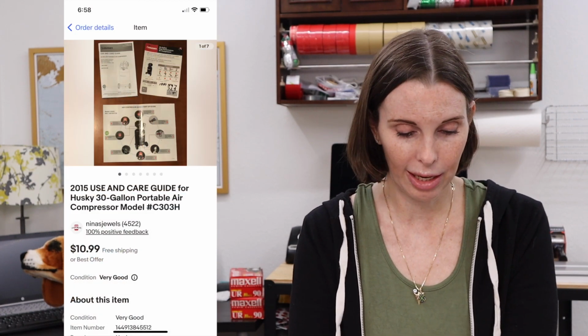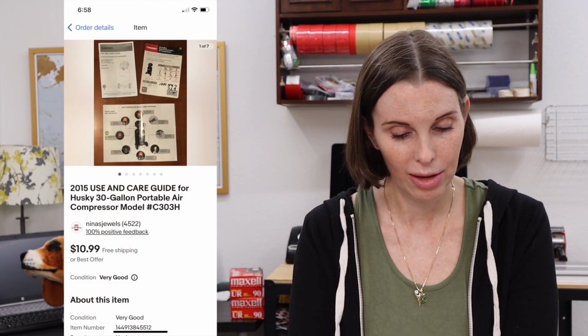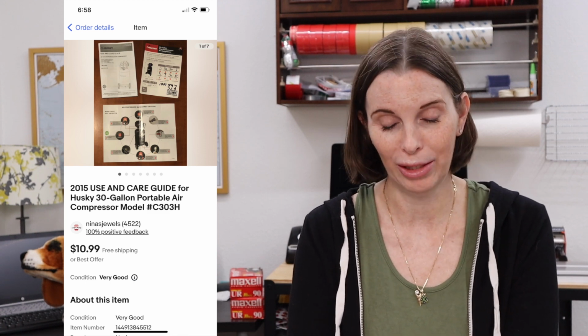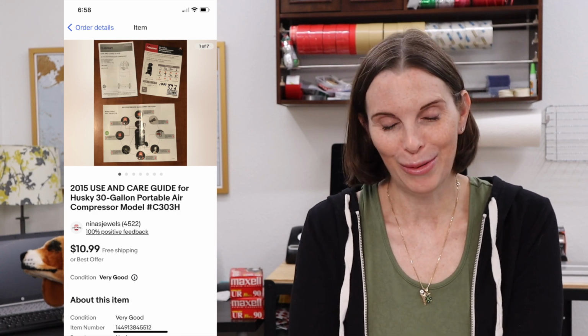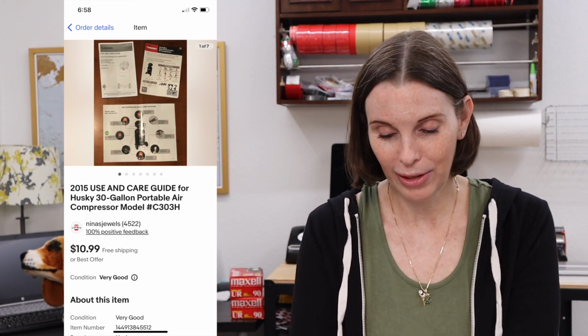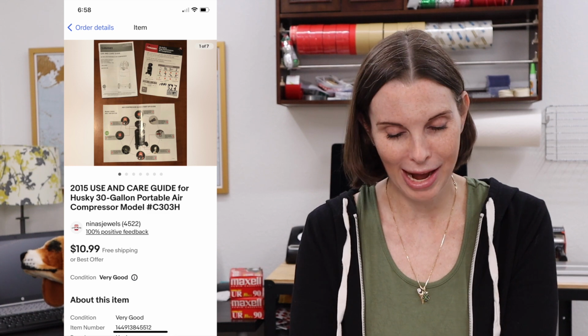Next up was a 2015 use and care guide, so just a manual, for a Husky 30-gallon air compressor. We had this in the other business that we own. It's probably from an air compressor that we used to own and no longer have. So there was no cost to us. I mean, other than the air compressor, but we used the air compressor. This manual sold for $10.99, which is our full asking price, and we got positive feedback.